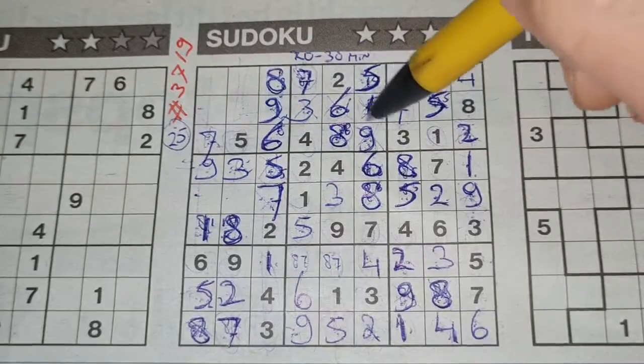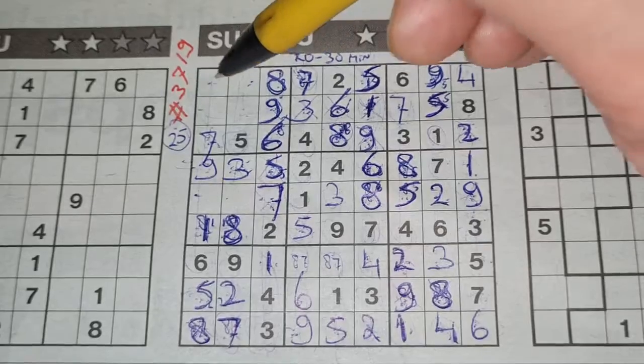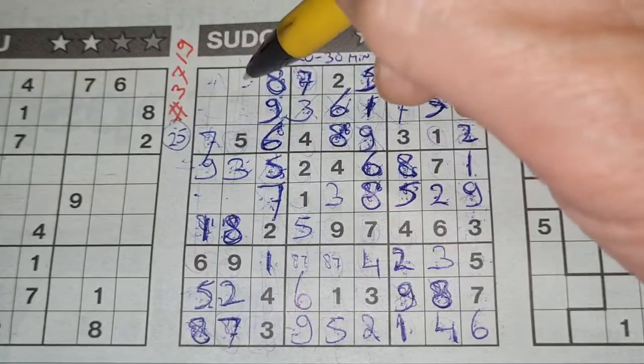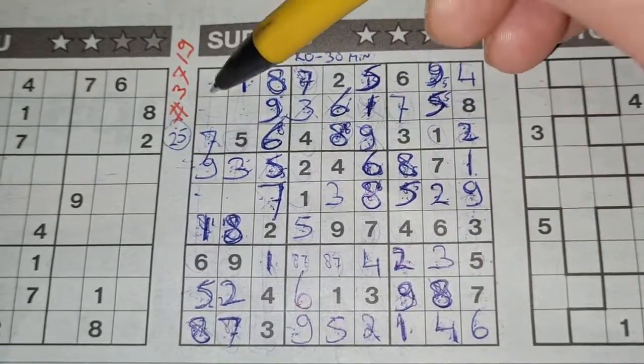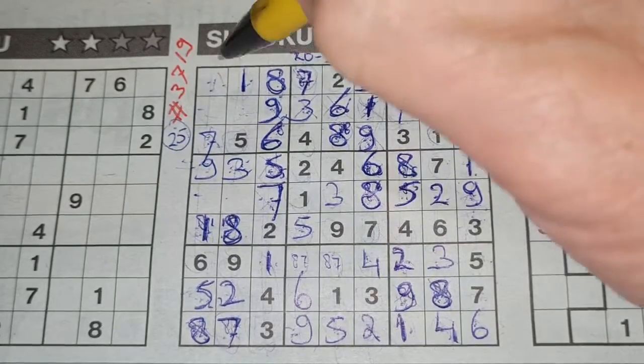1 in this row, 1 in the second row. So in the first row, the only 2 places for the 1 should be here or there. We see there 1, no 1 there, 1 should be there. 1 box left in the first row for the number 1, 2, the 3 is missing.